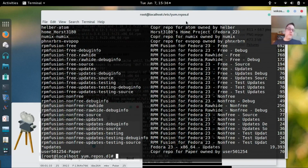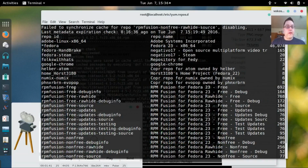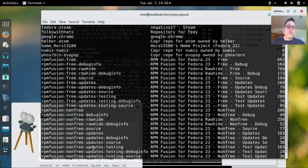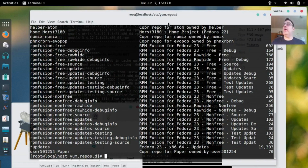So disable the repos that you don't need. And basically what I recommend doing if you're trying to get updates, the ones that I would leave enabled are all the official Fedora repos, like this one here. And it says Fedora, so it's all the Fedora repos. And you also want to leave updates enabled. Okay, so that's step one.